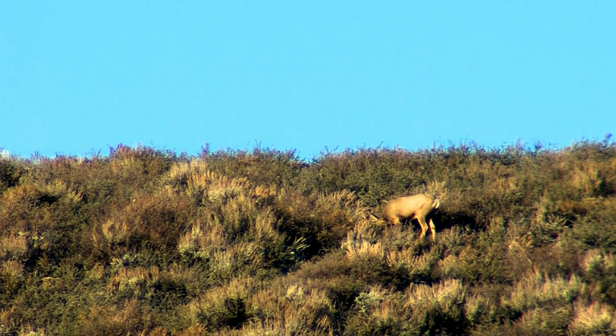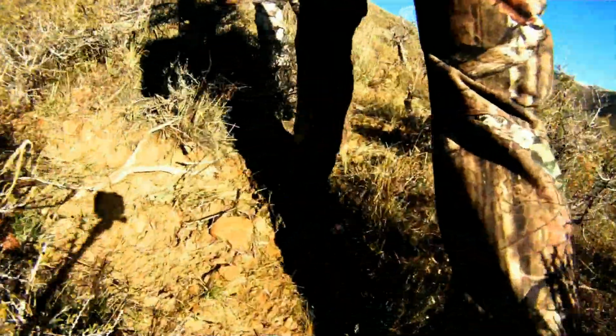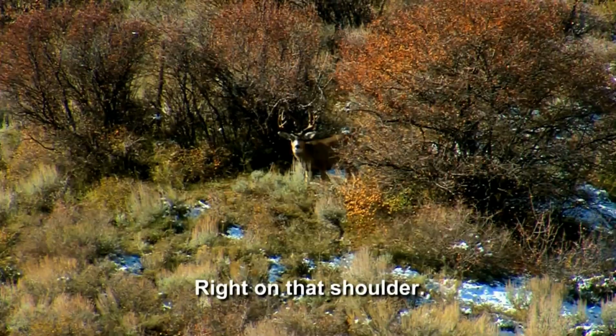So we spotted the mule deer from about a mile away, and we busted off, and Dave and I went on the stalk. We ended up winding down and around, and we probably stalked for almost 2 miles. We got set up and needed to get my heart rate down after stalking there and getting on a mule deer for the first time. Squeeze it off right in my shoulder.